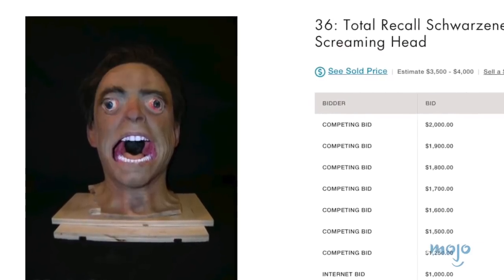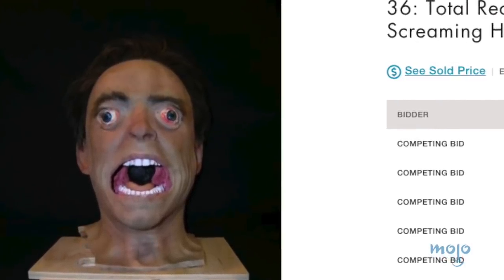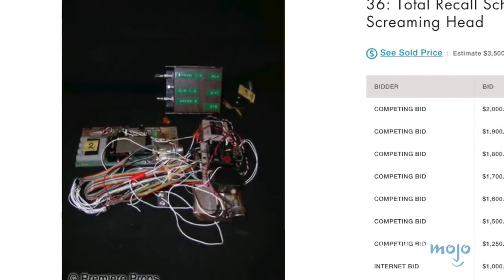The mouth is absolutely enormous and inhuman, and the bulging, bloodshot eyes are so scary that you can make a contest out of seeing who can stare into them the longest. It also comes with the non-functioning cables and wires that made the head move and scream. And we gotta say, we're glad they don't work. Can you imagine this thing screaming? It'd be enough to make you lose your mind.